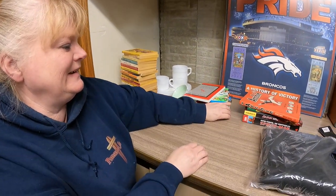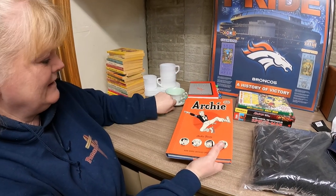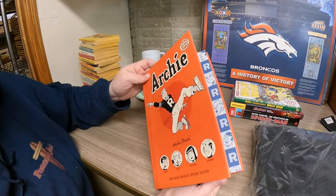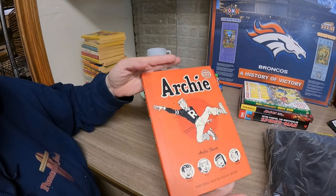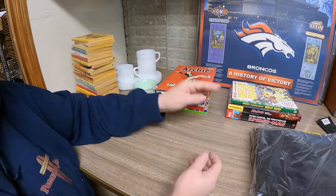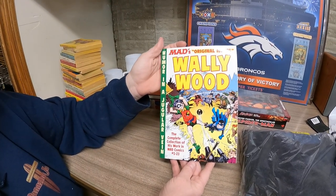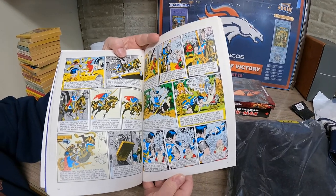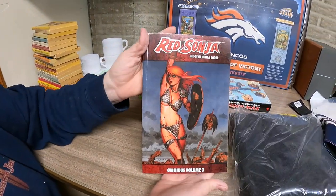All right, we'll move on from Private Eye Sleaze or whatever, and we'll move on to Archie. How's that sound? That's better. Archie's the hardback, hardcover edition, and it sold for $17. And then next is Mad's Originals Wally Wood Comics. Not so wholesome. And that sold for $24.99. Oh my goodness, why?